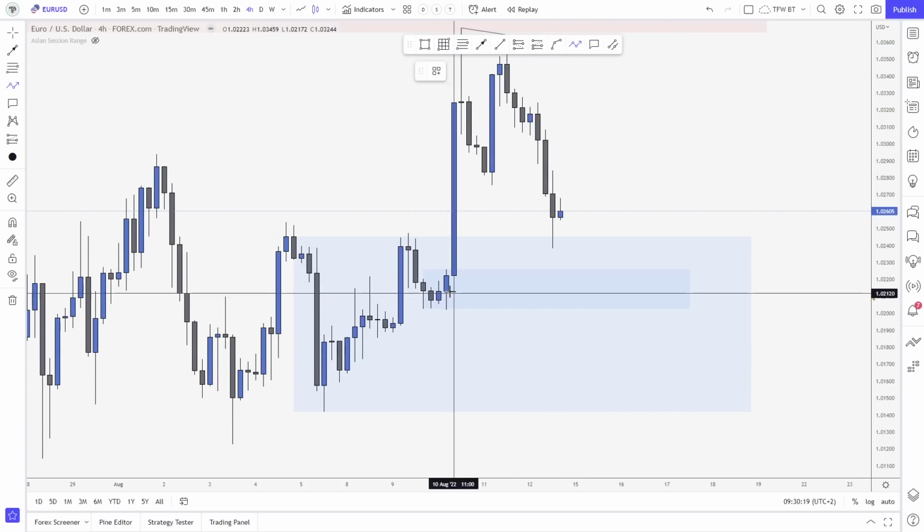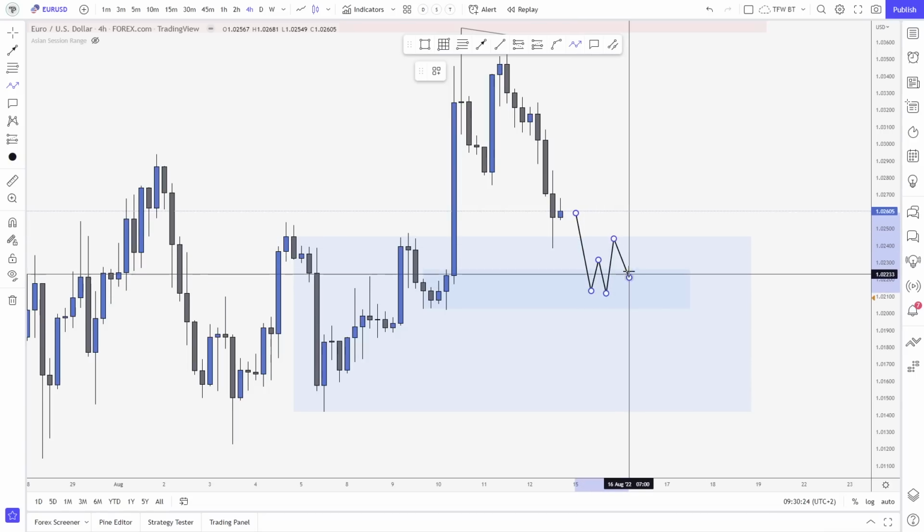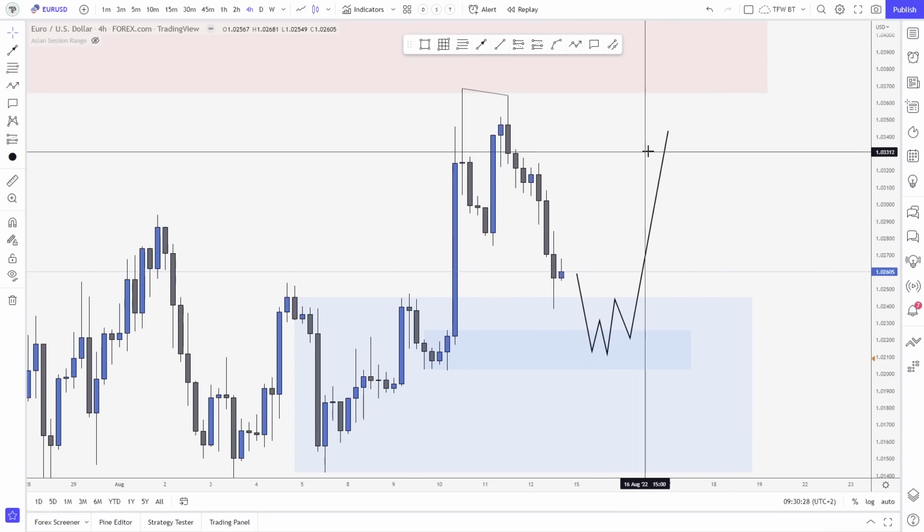But preferably for me, this is my range. So I would like to see the market pull back right there, then I'm going to drop to a lower time frame and wait for the shift. And potentially I'm going to be looking for a long, okay?